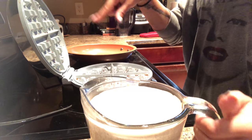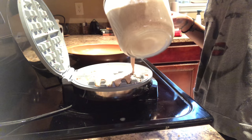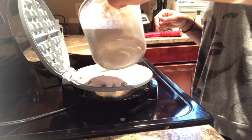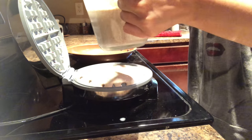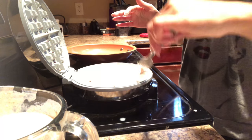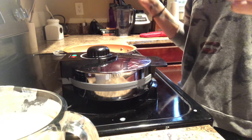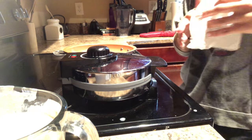So here's my little waffle maker. I'm just gonna pour in the mix. And these waffles, guys, come out so fluffy. I'm just going to make sure that it's nicely spread all the way through. Close it. And that's it. So I'm gonna make a few more waffles and then I will show you guys the finished product.